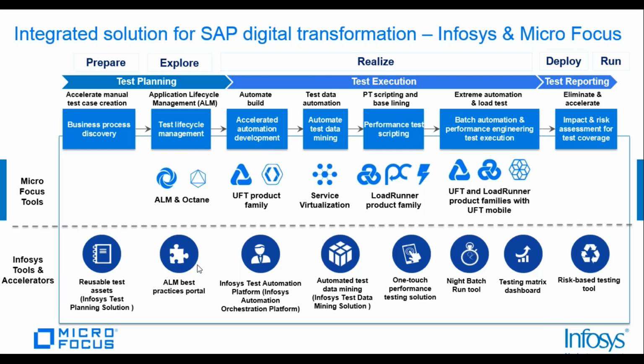This has helped us to reduce the overall time frame to 7 days now, where we execute almost 2,800 test cases at this point of time in 7 days very successfully. And the percentage of automation is almost around 88% for the customer.